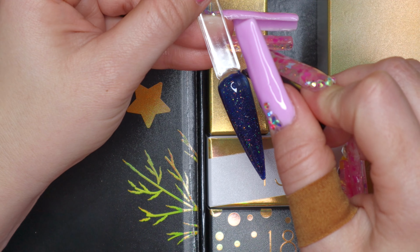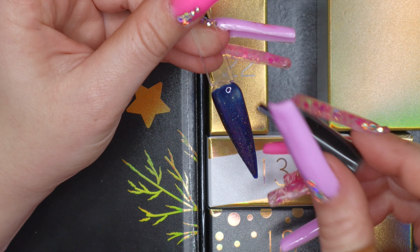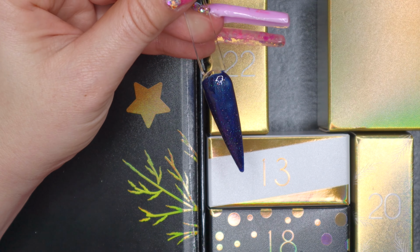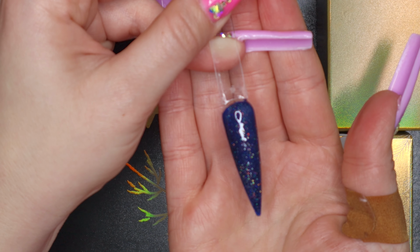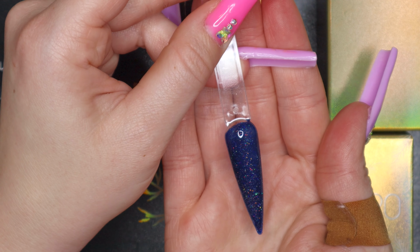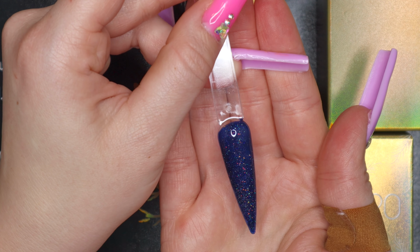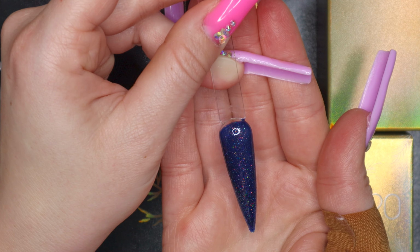The brush on these is so tiny. It's so hard to do this with long nails with such a tiny handle. But I'm managing to do it, surprisingly. So yeah, this is Tomboy. I love this color so much. I would definitely rock this color. Like I said, I've done a set of nails like this before. This is one of my favorite shades of blue. I love that deep blue. Very pretty.